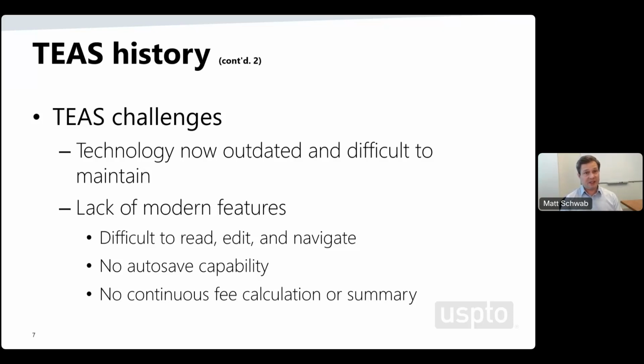Now, all the rest of TEAS, it's not just initial application forms. 75% of our filing volume is other stuff. So that's still going to be there, and we're going to follow the same replacement path as we move through. We will develop the new capability at Trademark Center, release it to the public. For a certain amount of time, they'll operate side by side. And then once everyone is comfortable, we'll transition fully over to the new one.